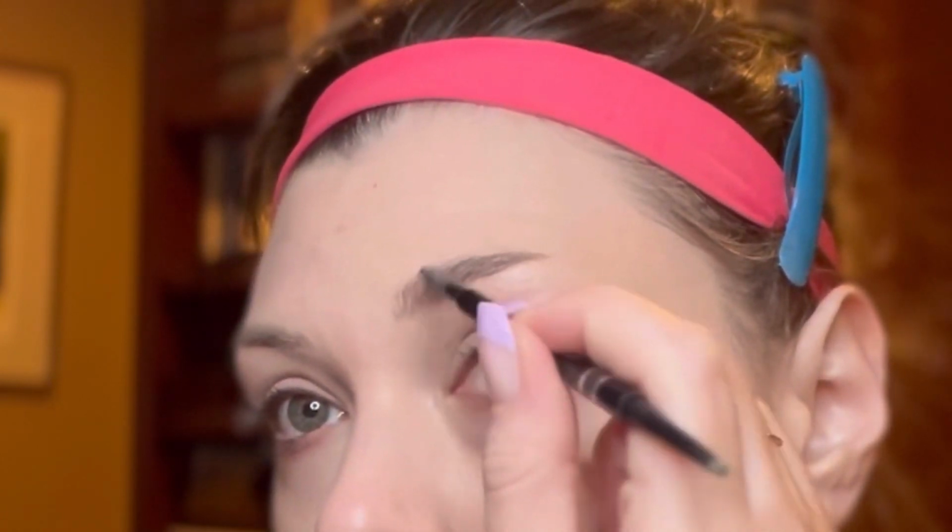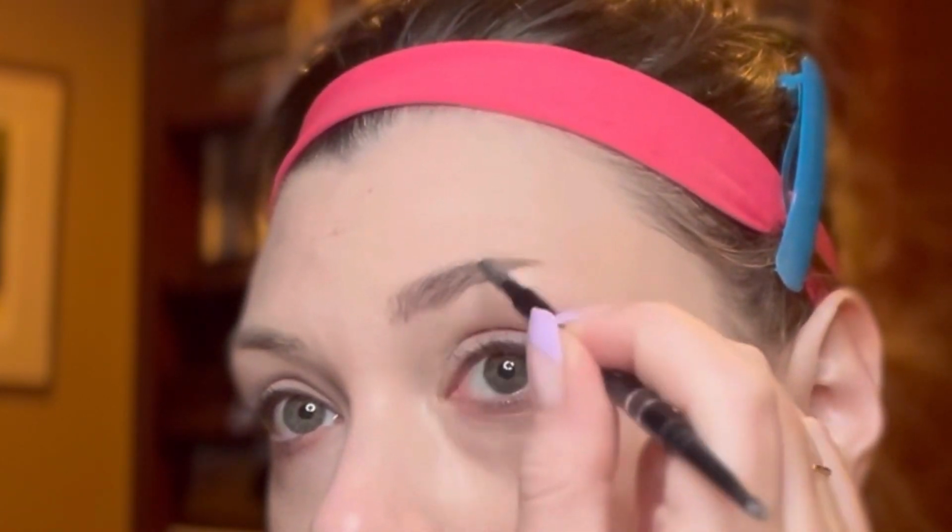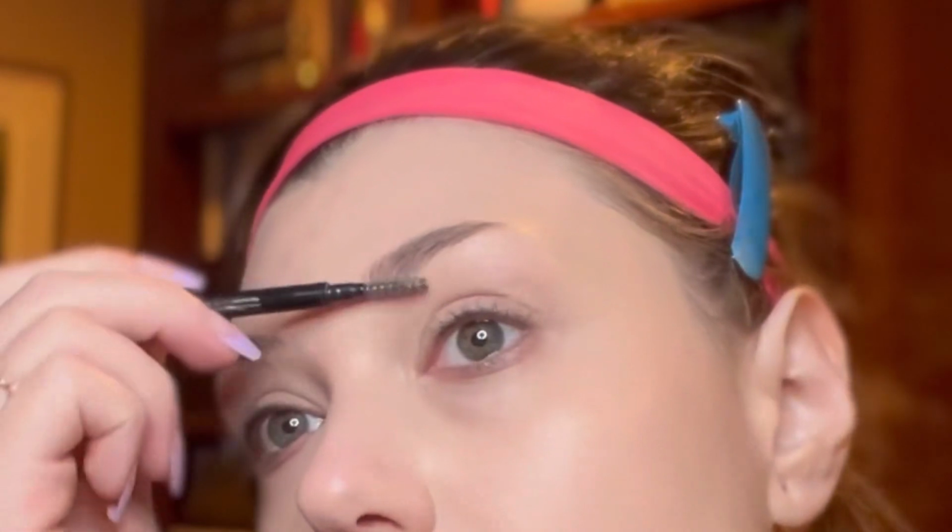Next, I'm going to be using the Skin Tint by Makeup by Mario. Now, the key to achieving this look is layering my different contour colors. So the first layer of contour, I'm just going to be applying in a large area over my cheekbones, my temples, and my forehead.